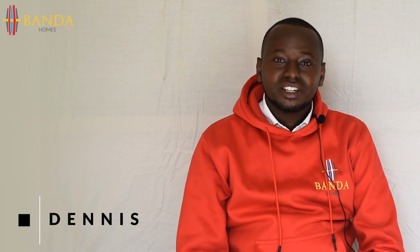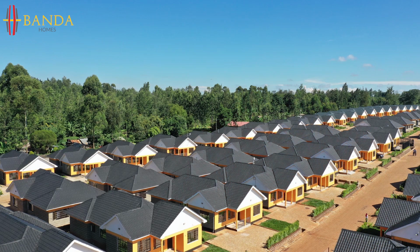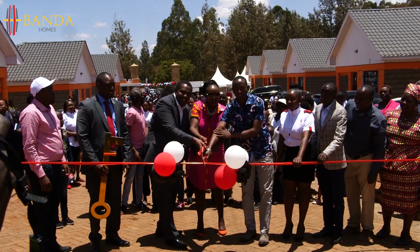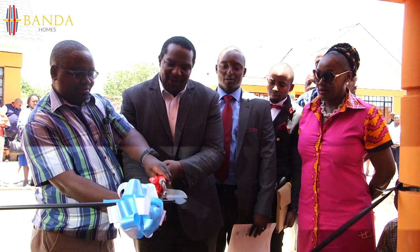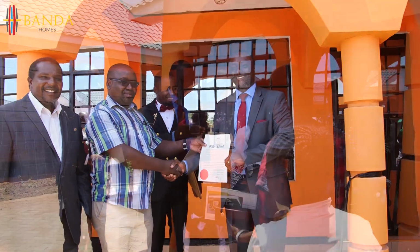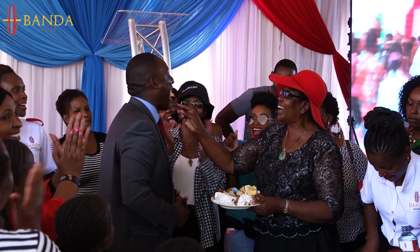I was the happiest person around during the handover ceremony, having known the transformation of this project from the maize plantation that it was to now the houses, whereby we have a very nice, beautiful gated community. During this special occasion, the local government was present and the state honored us with the commissioning. Banda Homes delivered on its promise. That amazing vision was finally brought to life when the Oak Park 77s took ownership of their homes. Thus, Banda Homes cemented its number one position when it comes to the provision of affordable housing.